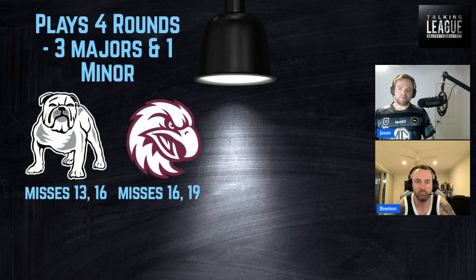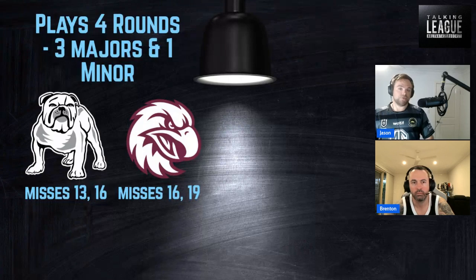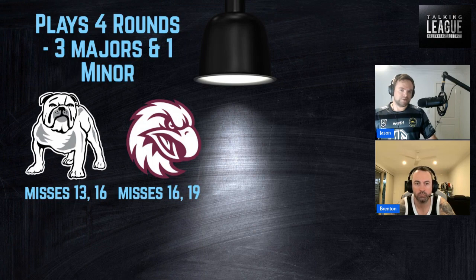which is a great segue into the next category of teams. So we're going into teams that play 4 of the majors and minors. We're going to start with the Bulldogs and the Sea Eagles. They play all 3 majors, like the Roosters do, but they do miss a minor. They play all 3 majors and they only play 1 minor. The Bulldogs miss 13 and 16, which are their last 2 buys for the season. Once we get past round 9, Manly will miss 16 and 19.